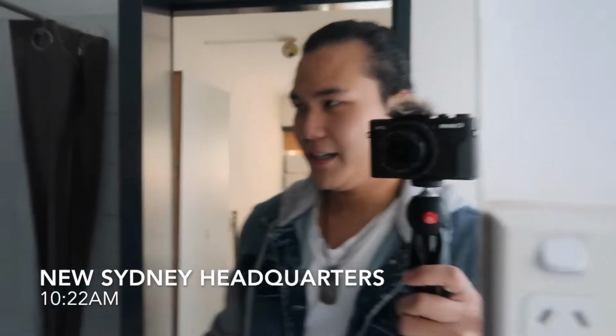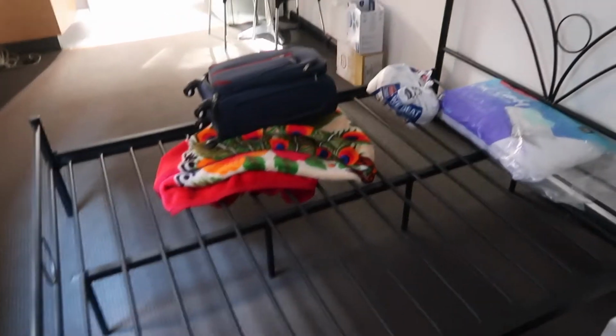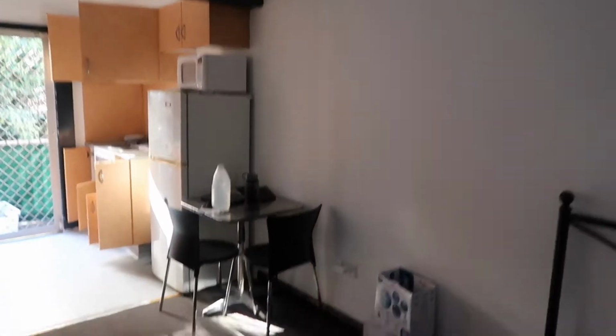Hey, so I finally have made it to my house. It took me an hour and a bit because of traffic, and now my place is kind of looking better. So I brought this little drawer, obviously waiting for my mattress, and I think I'm getting my mattress toward the end of the day. Hopefully nothing goes wrong in that department.